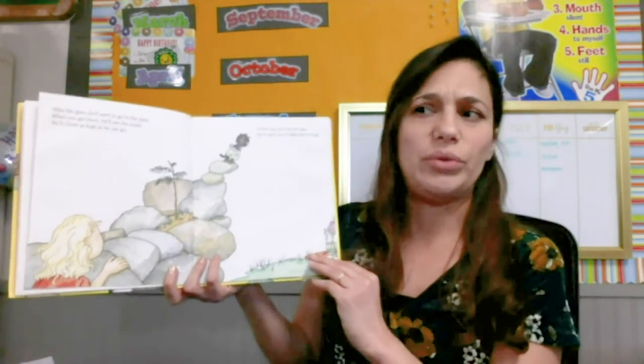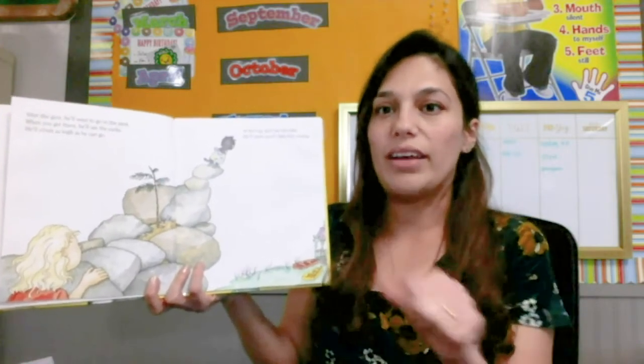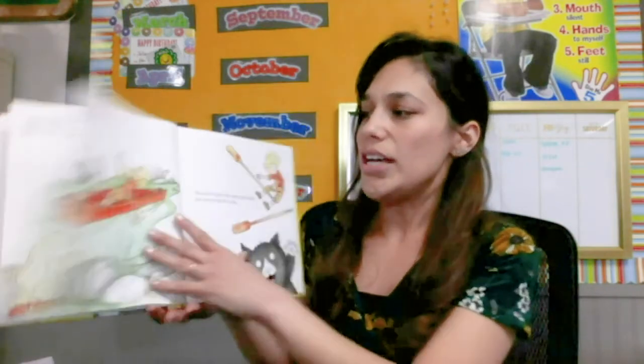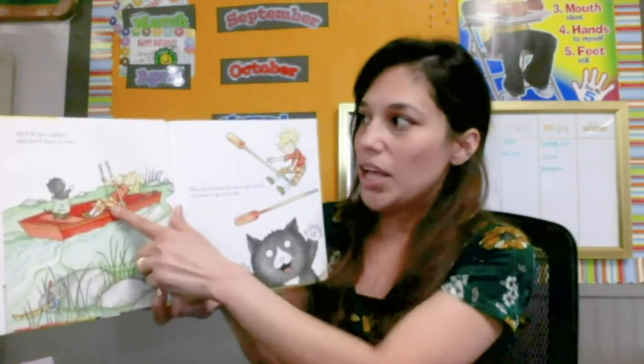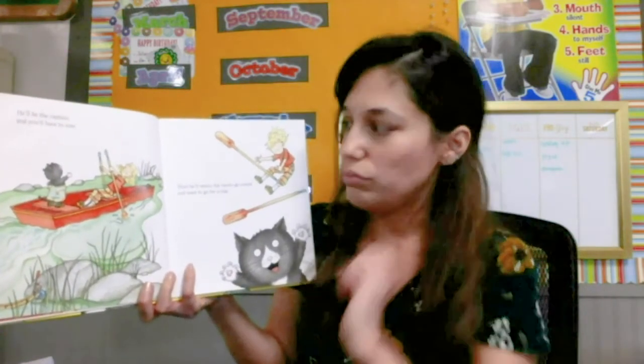So just in case you don't know what rowing is, it's when you're in a tiny little boat like a kayak, and then you're just kind of going along with the paddles. So just like that. He'll be the captain and you'll have to row.